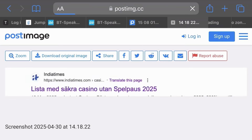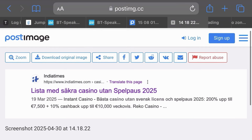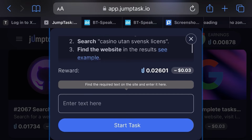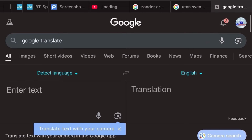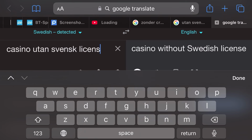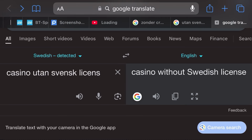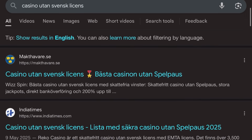As simple as that. So this is actually the hint of the website that they want you to visit once you are done translating the keyword that they give you on their website. So let's continue. In getting started with this particular task, I'm going to be opening a new tab on my browser, and then visiting Google Translate to translate the keyword that they just gave me. So I'm going to be pasting it right here to see what the meaning is, and the meaning says casino without Swedish license. So now that we've seen the meaning of the word, I'm going to be opening a new tab again, and then copy it and paste it on the new tab on my browser for me to locate the website they told me to visit.